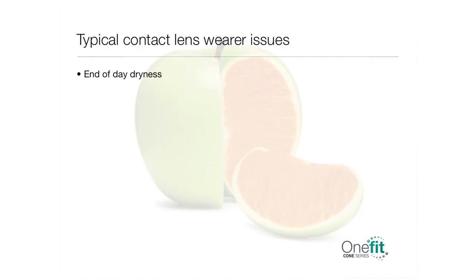Thank you for joining us for this brief presentation introducing a breakthrough technology in the world of contact lenses. Today's modern rigid lenses present an effective option for resolving the day-to-day problems we face in our clinics, such as end-of-the-day dryness, visual fluctuation, and discomfort, all of which lead lens wearers to drop out.